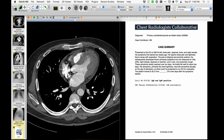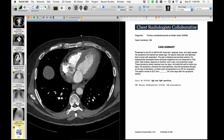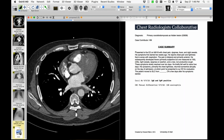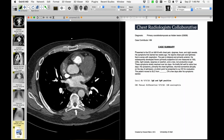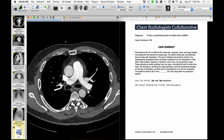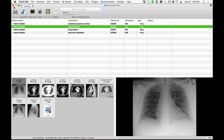Yeah, so that's a good question. For some of his chest pain, well, he's got that lesion down there, but does he have a pericarditis? And presumably some of these lymph nodes, particularly these regional nodes, are presumably reactive lymphadenopathy. So that was kind of interesting.